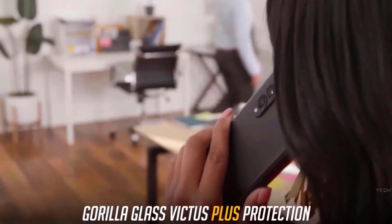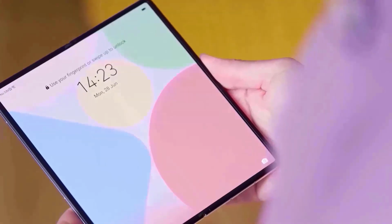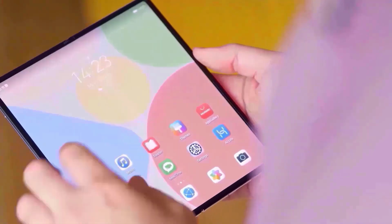Because One UI 8.5 might just be the biggest update Samsung has dropped in years, and trust me, this is only the beginning.